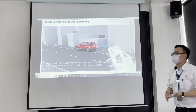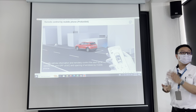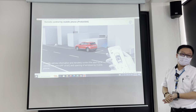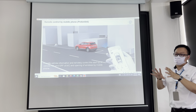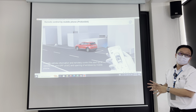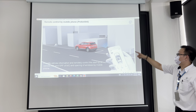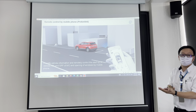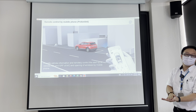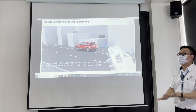ADAS is the advanced driver assistance system: the ICC, ACC, ADAS. There is lane keeping assist, lane departure, all of that is the ADAS system. Just now we were talking about the safety, which is the ADAS. This one is the remote control by mobile, meaning the phone can control the car itself. For the F50 can start, S70 cannot start.